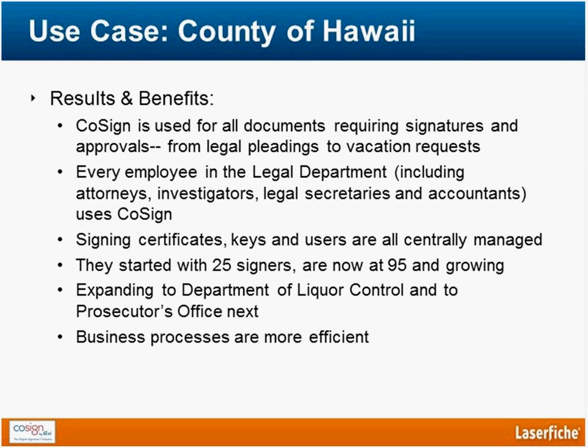So now the Corporation Counsel uses digital signatures for all documents requiring signatures and approvals. This could be legal proceedings, letters to opposing attorneys, communications to clients, and all files sent to the federal court system. This has saved the county not only in paper, but also hours spent working and posted for mailing. Every employee in the legal department uses cosign, but for easy administration, all signing certificates, keys, and users are centrally managed. After seeing initial success, they've expanded their signature automation system, nearly quadrupling in size and looking to expand to liquor control and the prosecutor's office.